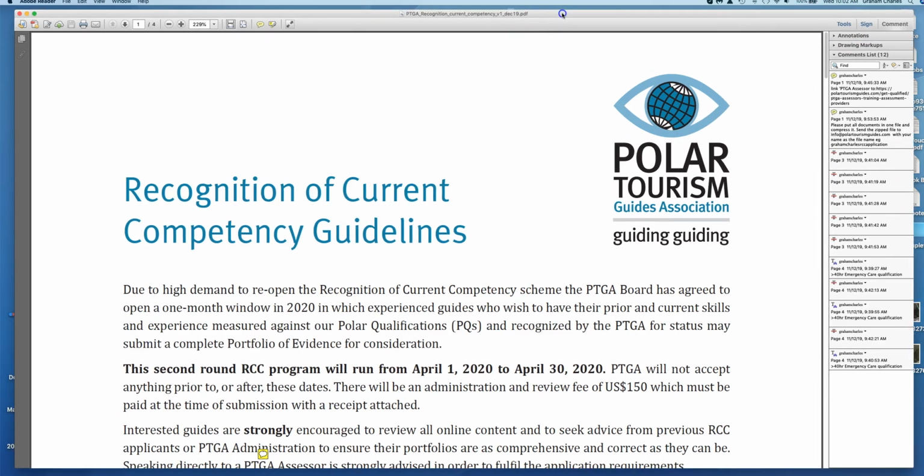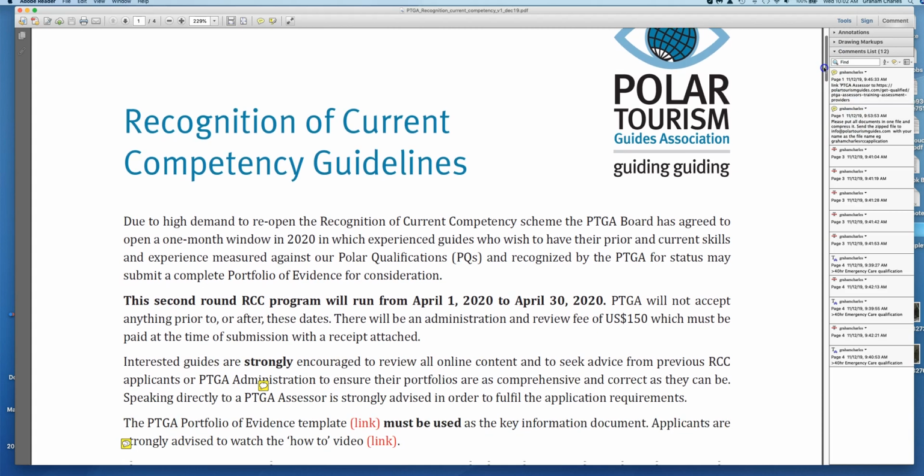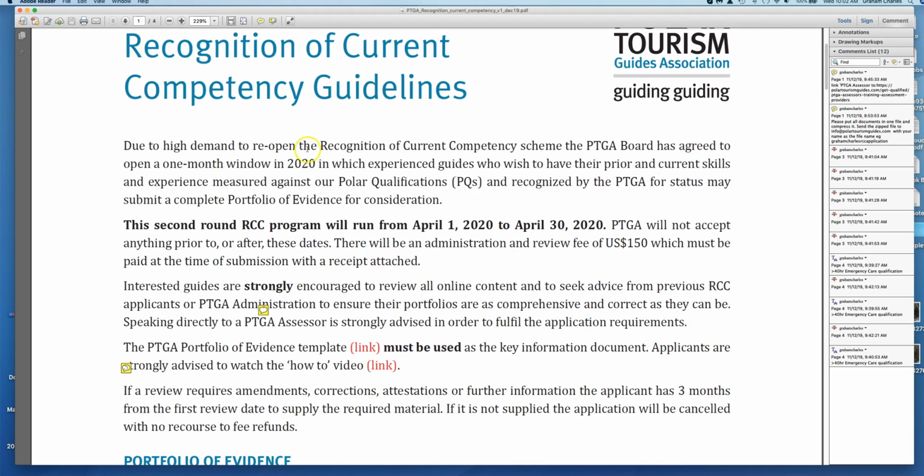So clicking on the link, one of the first things you'll get is this here. Just to run you through a few things. We did close this off back in October 2018, but we've had a lot of pressure from people to reopen it, because a lot of experienced guides who feel that they deserve recognition of their current competency have provided enough pressure that we're going to open this for a short period. You can start creating your portfolio of evidence from the moment you get this, but we won't be receiving any applications until April 1st, 2020, and then it will shut off on April 30th, 2020. We won't accept anything prior to or after these dates. We'll be very stringent with that.